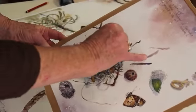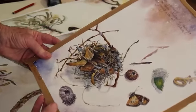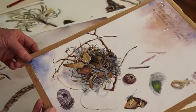These are tail feathers that I found in the garden. They belong to splendid wrens. Isn't that precious?